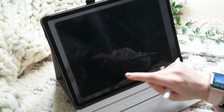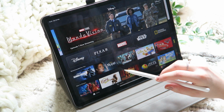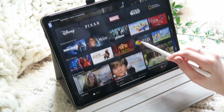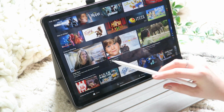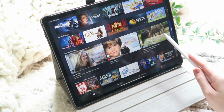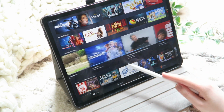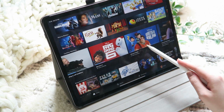Disney Plus, absolutely love. I am yet to watch WandaVision though. I really want to watch WandaVision. I absolutely love watching like the little short documentaries and things like that. Inside Pixar was one that I've started watching. That was quite interesting. The Making of Frozen.